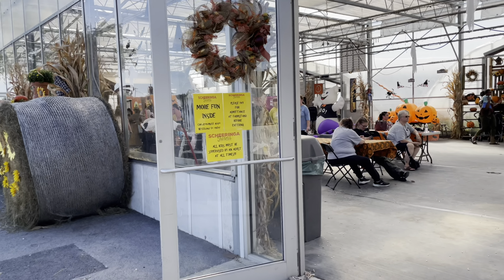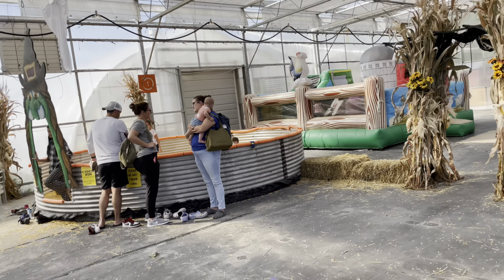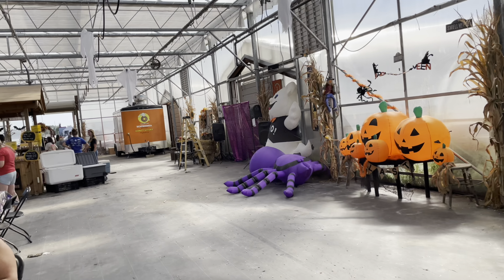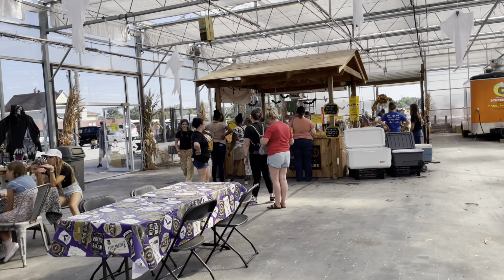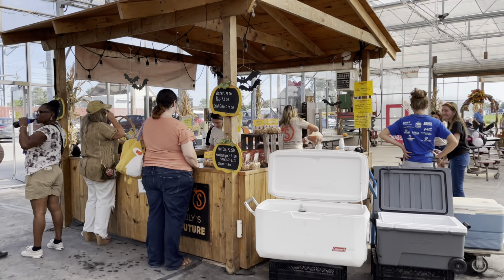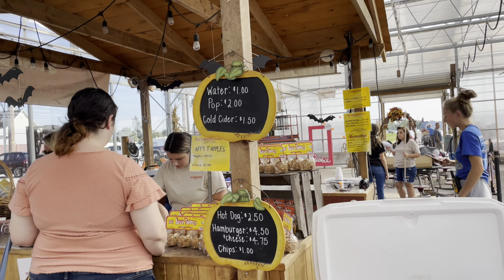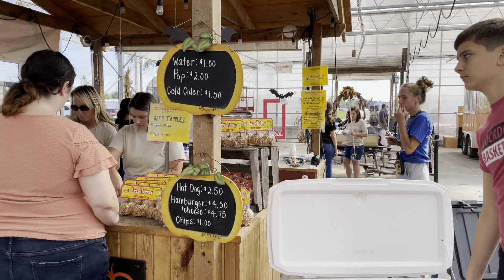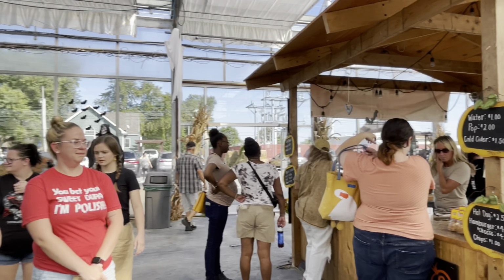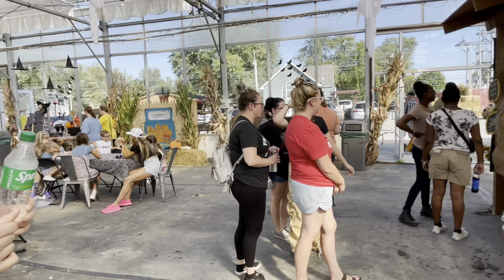More fun inside, children must be supervised. Water, pop, cold cider, hot dogs, hamburgers, cheese, and chips. What do you get? Hamburger with hot dog. We got a bunch of stuff for kids here to play. Sure, Sprite.